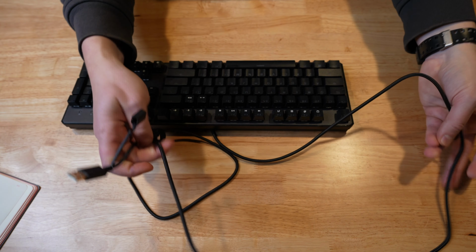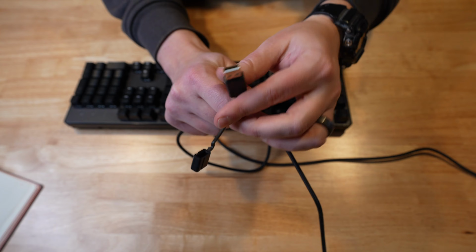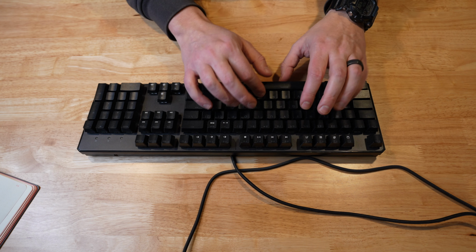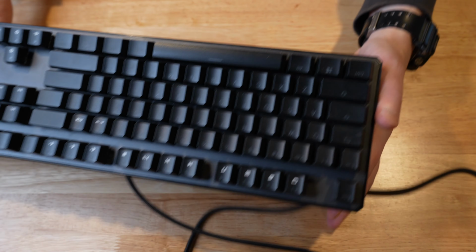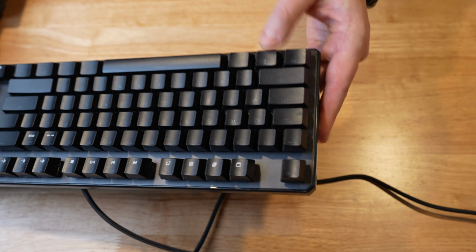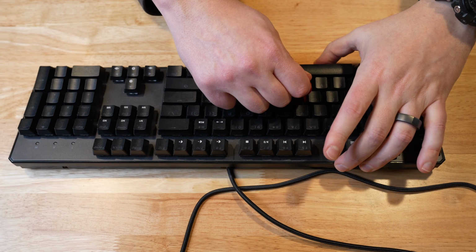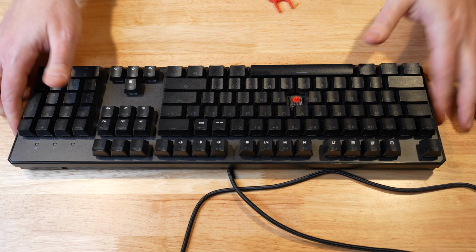Coming in at the third spot is the budget-friendly Tecware Phantom. I've had the full-sized Phantom 104 version for about a year, but they also make a TKL version as well. The best thing about the Tecware is the price tag. At under $40, you can get yourself a nice gaming mechanical keyboard with Otemu switches, generally red or blue.